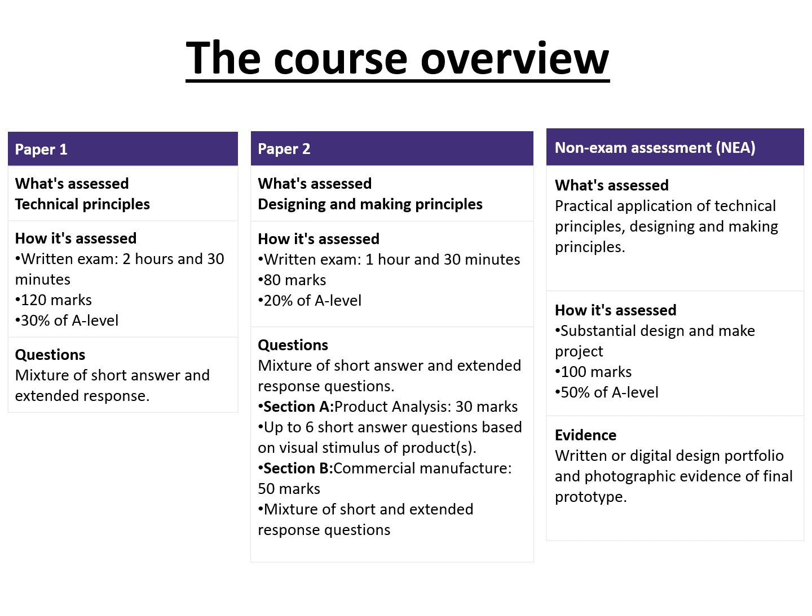The non-exam assessment is a substantial design and make project. It's worth 50% of the A level. You'll use all of the theoretical knowledge and practical knowledge that you've gained from technical principles and designing and making principles to apply these to your large making project.